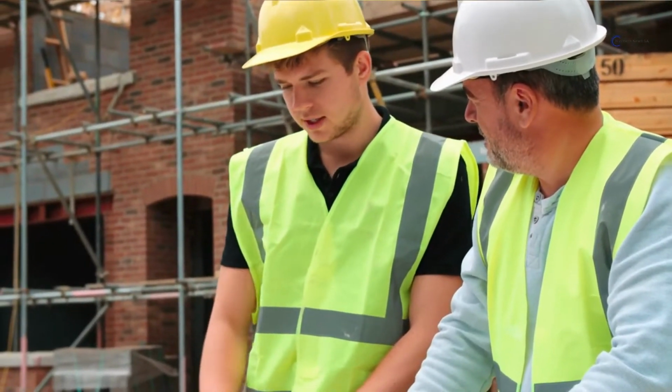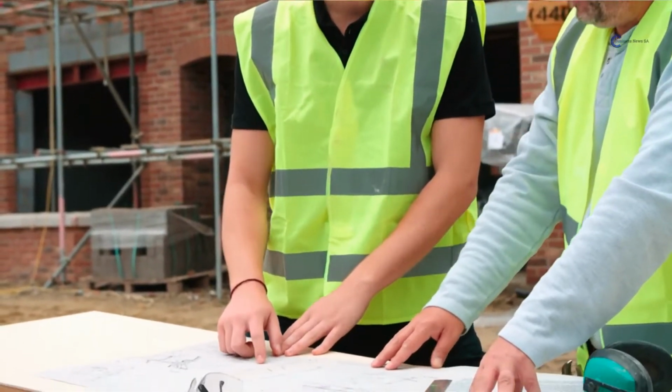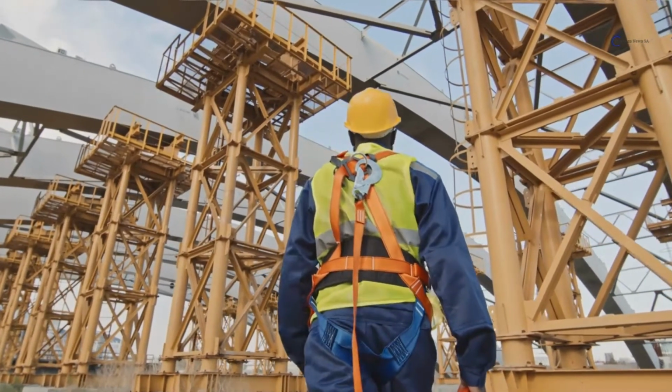However, it is possible to start small with minimal capital. As long as you have the right team, knowledge, and documents, you can start by taking on small projects and renting any equipment you need.